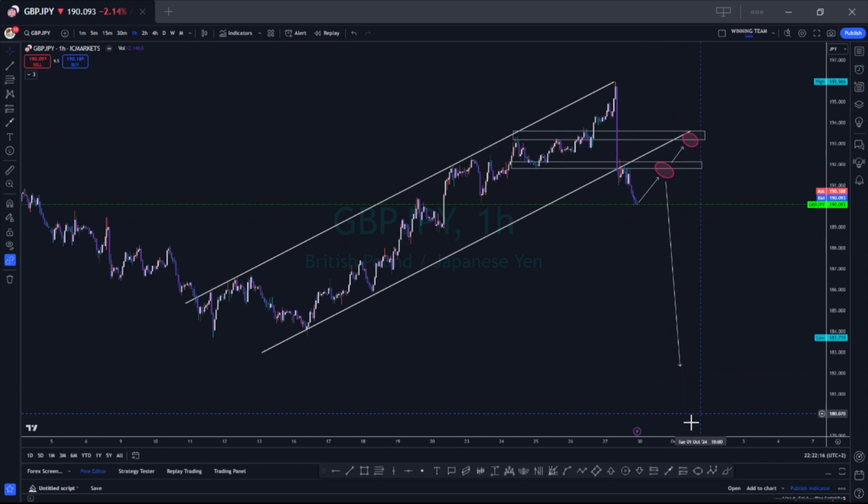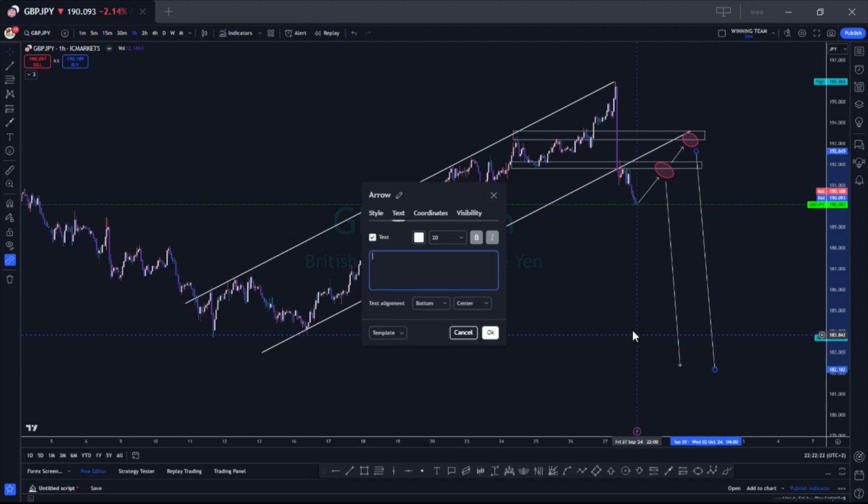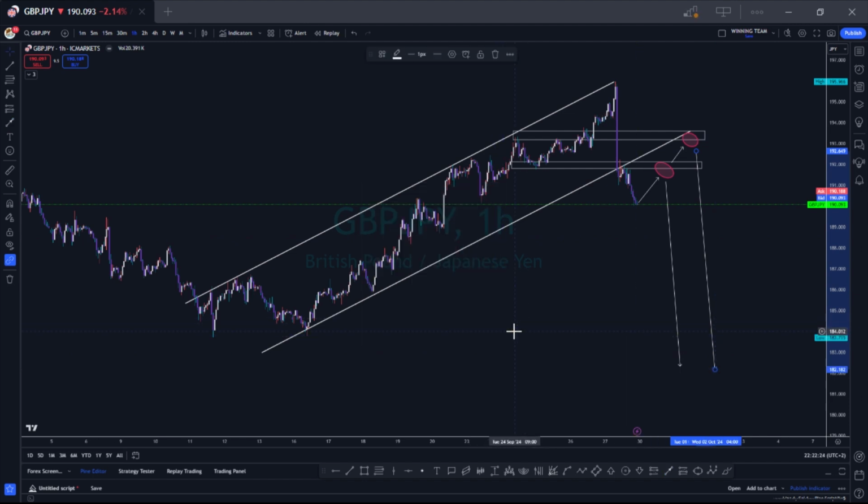So guys, let me know in the comment section, but that's all that I see on the JPY pairs, because the JPY pairs, guys, prove to be on a falling channel for this coming week. So don't miss this out, guys.